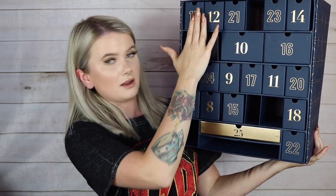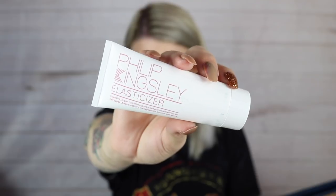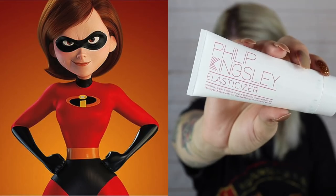Whoops, don't fall out on me. Day number 8, right down here. This is the Philip Kinsley Elasticizer. What does that mean? I have not heard of this before. It is an intensive, super conditioning pre-shampoo treatment for all hair types. Adds elasticity, manageable bounce, and shine. This is what I need.